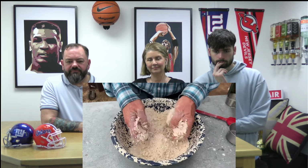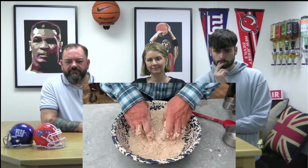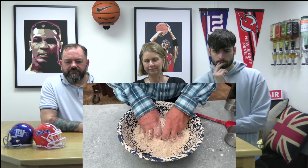You can see that is pretty well incorporated. We still got a few chunks in there, but we're going to get that all bound together because what's going in it next is some hot water, and that's going to get all this blended really.